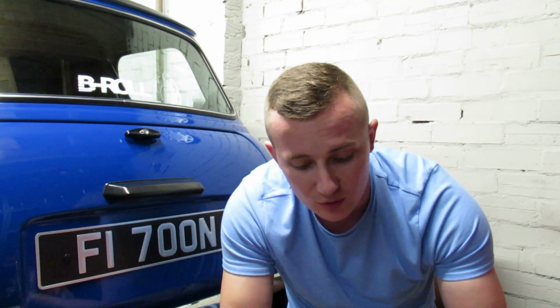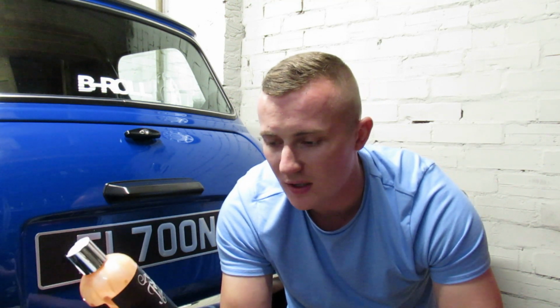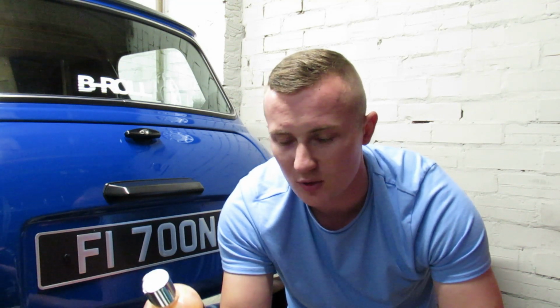You can use it all over your car, and what it does is it puts a glaze over your paint, so it fills swirls and scratches to make them not as in your face. So this is good for places like door sills and door shuts, where you can't really get a polisher in to remove scratches. So that just gives them a little bit of a boost.